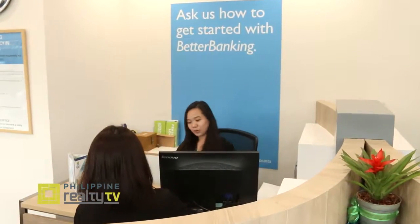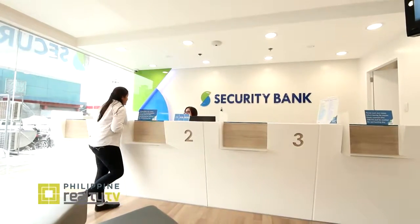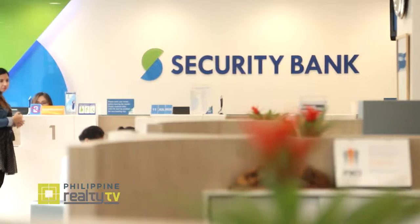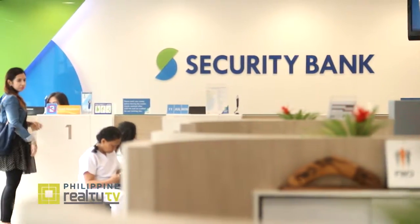How do you calculate what income he makes? For example, if you're an employee, gross monthly income coming from your salary, if you have any allowances, we combine all of that together with your wife if you have a spouse. So that's your gross monthly income in total. It will be computed by 40,000 divided by your gross monthly income.